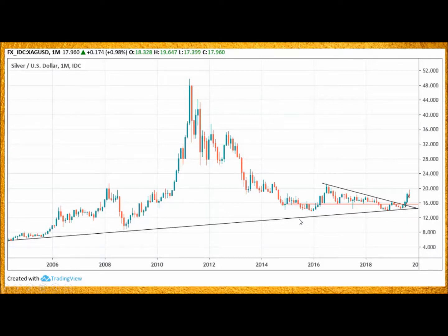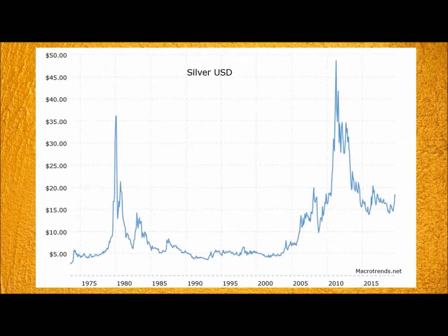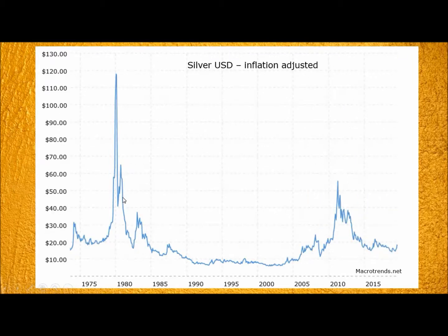Now, I think this trend line is going to be pretty strong. It's going to be pretty hard to break that. One of the things that always surprises me is why the price of silver is actually as low as it is. If we look at the longer term price of silver, you can see that right now the price is the same as it was back in 1982. And it's even worse if we adjust for inflation. So the price now is actually the same as it was in 1975, which is crazy.